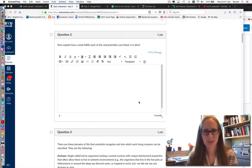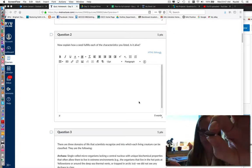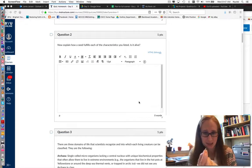So this is such a fun question. Are seeds alive? Because I think a lot of students think, well, gosh, I mean, they can be alive. They have the potential to be alive. I have this little seed here. It's a sunflower seed. It doesn't really look alive right now, but it has the potential to be alive.